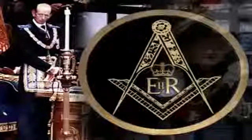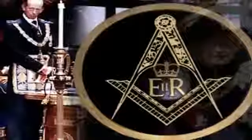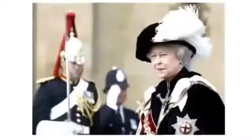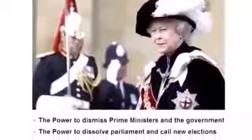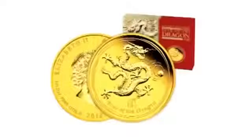So what exactly are the supreme powers that the monarch possesses? She has the power to grant titles like Sir. The Queen has the power to call elections and dissolve Parliament. She can dismiss prime ministers and the government. She can declare a state of emergency and command the armed forces. She can even declare war through her prime minister without even the consent of Parliament.